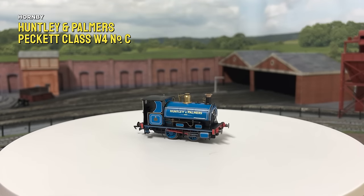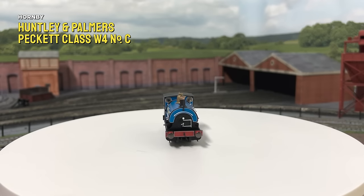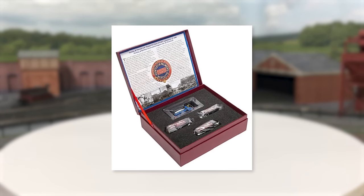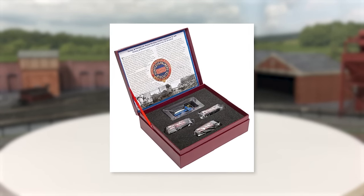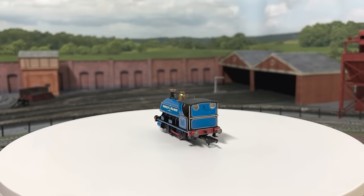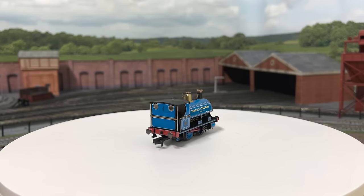Here's Huntley and Palmer's, who had many bright blue Peckett W4 tanks. This one is simply numbered C, and was a part of the Huntley and Palmer's train set Hornby did a few years ago, complete with three exclusive wagons. This is one of my fiancé's favorite engines in my collection. It's a cute little one, with a blue that really pops on it.